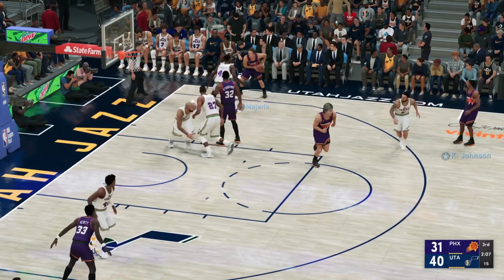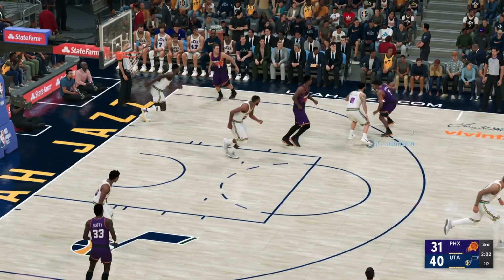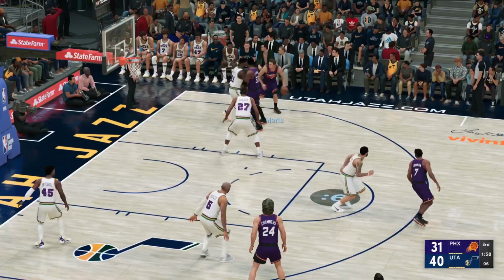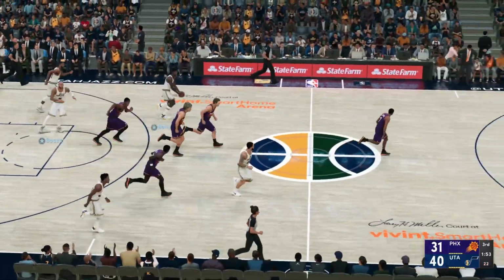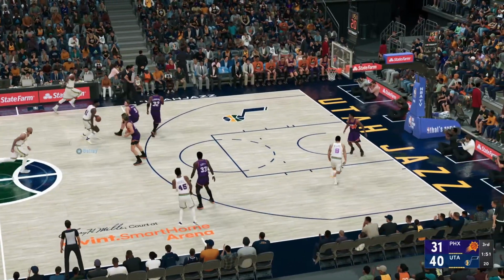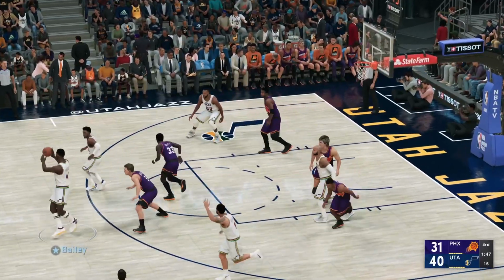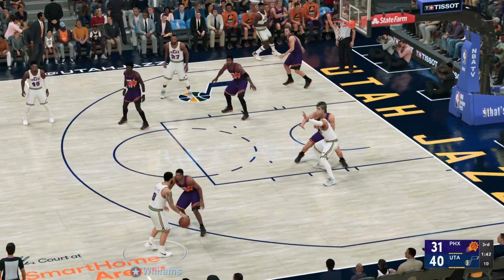On the wing, Marley. Back to Johnson. The dish to Marley. 6 to shoot. Gobert with the block. Defensively, few players have had a bigger impact than Rudy Gobert. That combination of energy and length and commitment, so good defensively. Mitchell finds Williams.